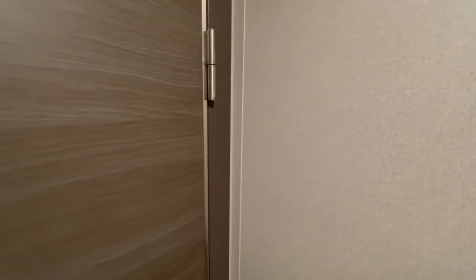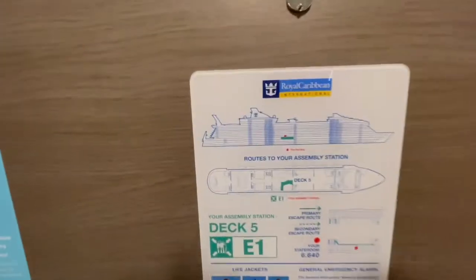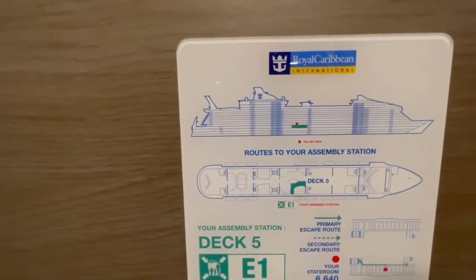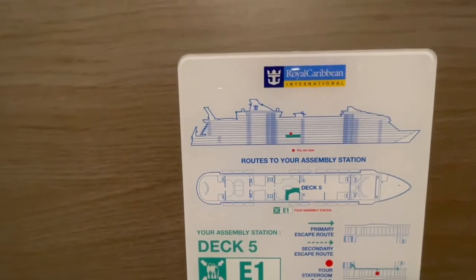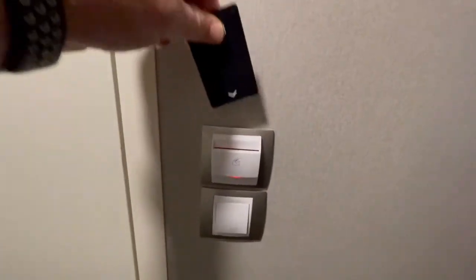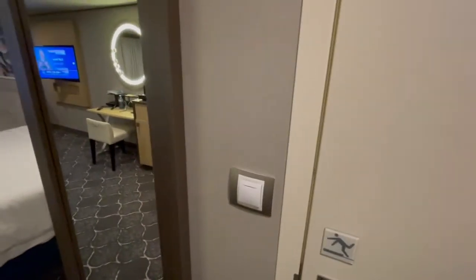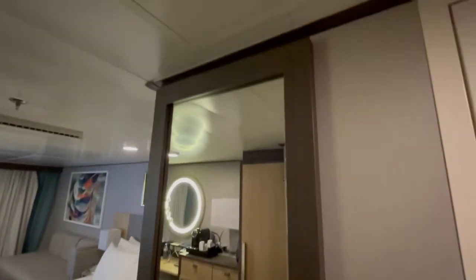So this is room 640 on deck 6, so 6640, located midships on deck 6. Same deck as the boardwalk. It's a great location, center of the ship. Very little movement here. And this is a junior suite. When you come in, right away you have to put a key card in to keep the power going, of course. Master switch to turn off all the lights. And then you have the bathroom right here as you come in. Then you have this full-length mirror.